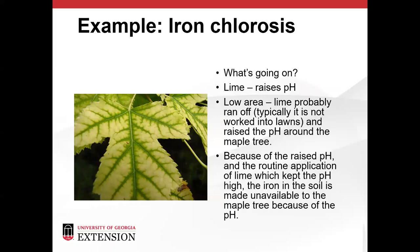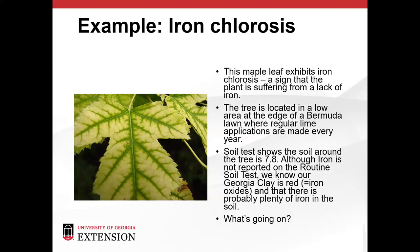So the lime has probably run off of the Bermuda grass and settled around this maybe little low spot around this tree. And the pH has gone up from whatever its natural area is. But because the lime is constantly being added to the grass every year by the lawn treatment company, the soil pH is now constantly being raised around the tree. Because of the raised pH, the iron is less available.